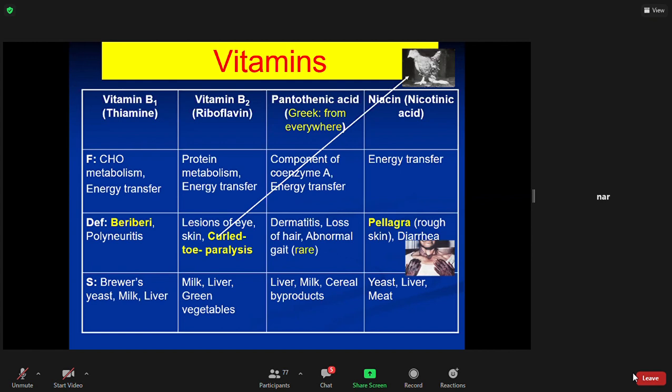The third water-soluble vitamin is pantothenic acid. Pantothenic means it is found everywhere. This is a Greek word, so not really important because you can find it in many places, in many things. So it is a rare case. You cannot have a deficiency syndrome. So again, liver, milk, cereal byproducts, a lot of cereal byproducts are fed to animals, corn gluten feed, corn distillers grain, corn gluten meal, wheat bran, all sorts of things are fed to animals and humans.